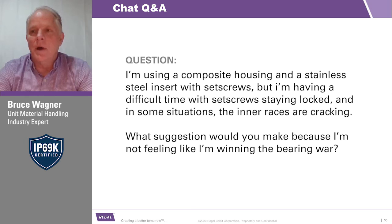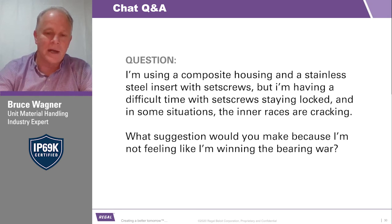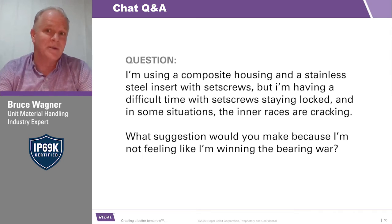Yeah, no problem. Cracking inner races is a common issue. A lot of times stainless steel is just not stainless steel, in terms of the metallurgy and how it's hardened. What's happening is that you're over tightening the set screws in a lot of situations, and that's what's cracking the inner race. It could also be a hardened inner ring. When you're tightening the set screws, if you have a tendency to over tighten because you're trying to get the set screws to bite into the stainless steel shaft, that will eventually cause the inner races to crack.